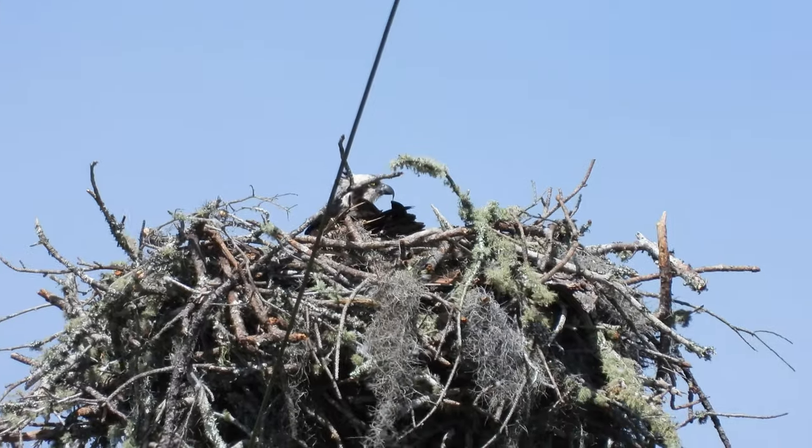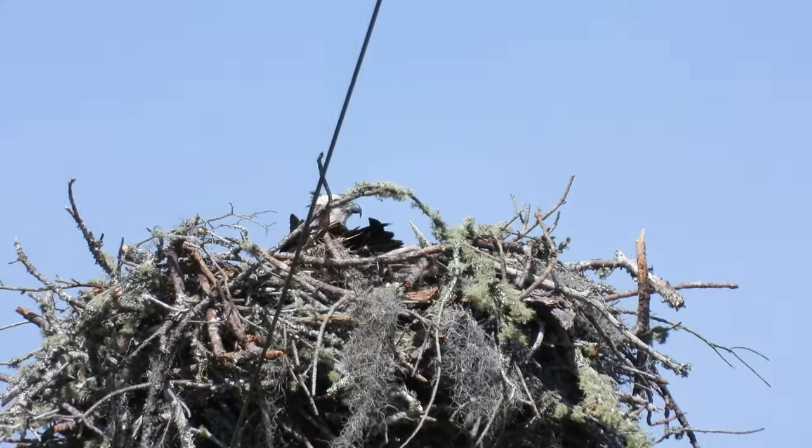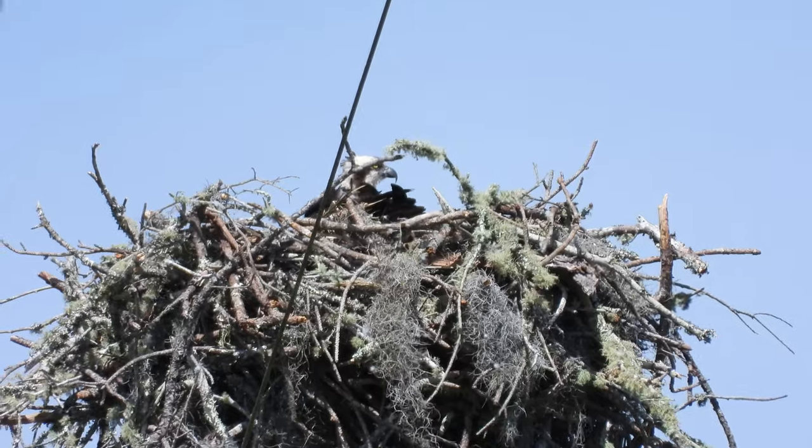Wind is intense, man. Wow. It's like the most wind that I've felt here in Georgia, at least for a long time, anyways.